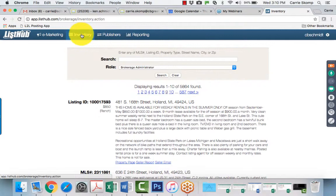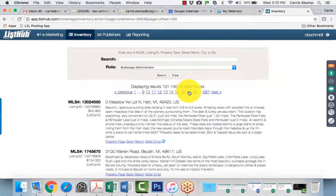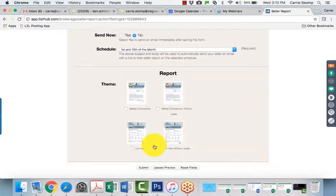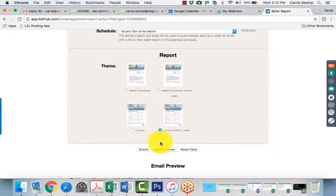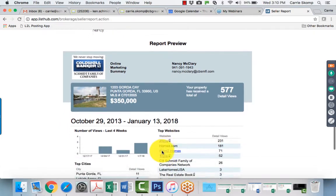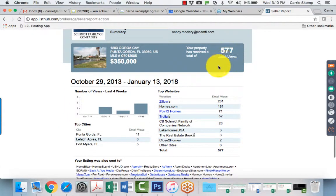So again, inventory, and then you want to pick your listing. I put down a few of my working dogs. So we'll go to seller email on this one. We'll scroll down. We'll choose list view without leads. Update our preview. This one's 577 views. Again, an older property because Zillow is showing up. But you can see it's plotting out over the last 4 weeks how many times it was viewed and the top cities that it's being viewed in.